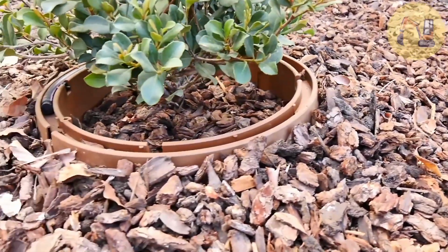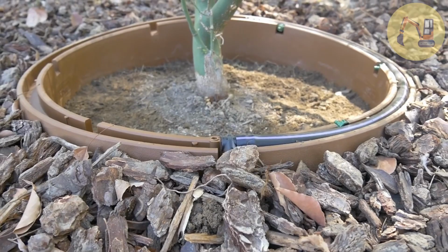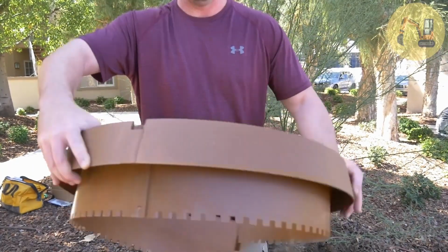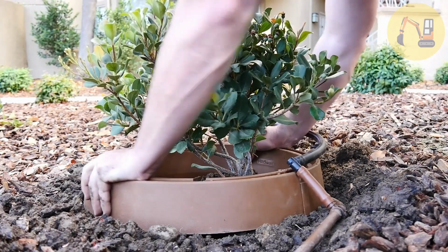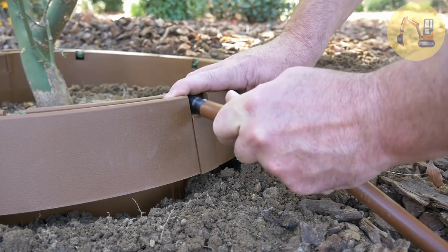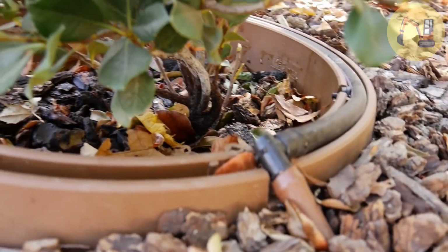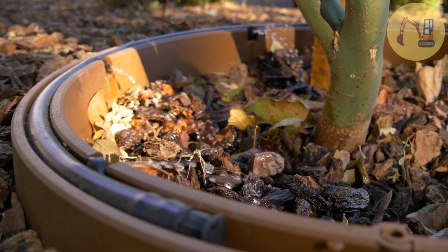2 versions are available. A small one, 51 centimeters in diameter, with a flow rate of 38 liters per hour, and a larger one, 63.5 centimeters in diameter, with a flow rate of 57 liters per hour. Made from recycled plastic with 45 locking teeth, they also capture rainwater to prevent soil erosion. Prices start at $50 for the larger version, and every purchase supports tree planting initiatives. Make a sustainable choice today.